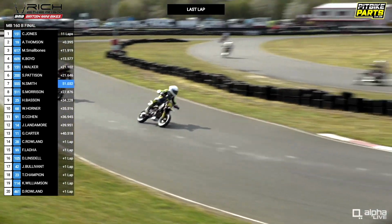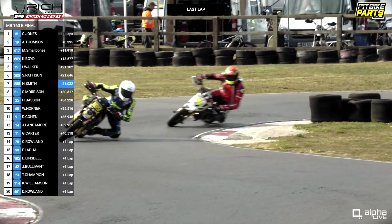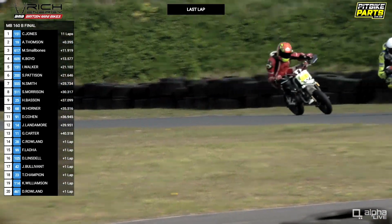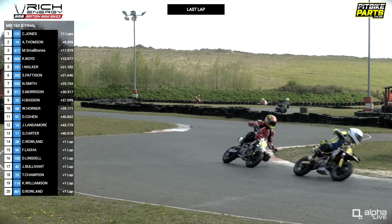Here they come into the S's. This is one of the main overtaking opportunities, this last section down to the final corner. Chloe Jones takes a sweeping line into the corner. She'll be looking to build that exit speed and prevent Thompson from getting through. He'll be looking to get out there as well. They both get out of the corner perfectly. Down to the final corner they go.